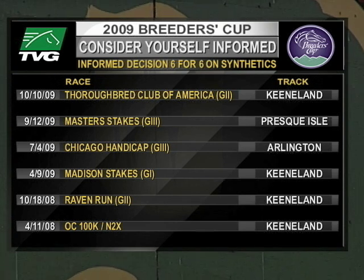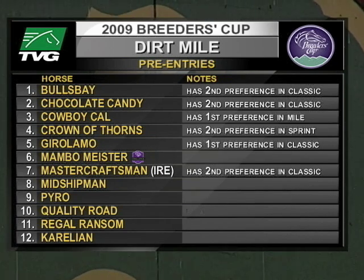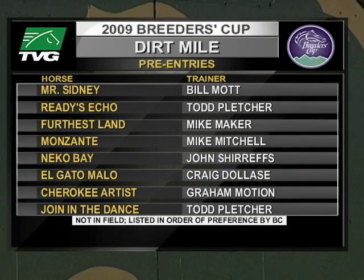Okay, let's take a look at the pre-entries for, I guess we'd have to call it the synthetic dirt mile. And Midshipman is a horse who obviously starred last year on one of the 2 Breeders' Cup World Championship days as a 2-year-old. What can we expect this year? Well, we haven't seen a lot of him. He's only had 1 start this year. He's going to be lined up against some pretty quality horses in here, like Pyro and Nico Bowie, we saw work yesterday. Mr. Sydney, of course, Reddy's Echo for Todd Pletcher. So it's a deep field.